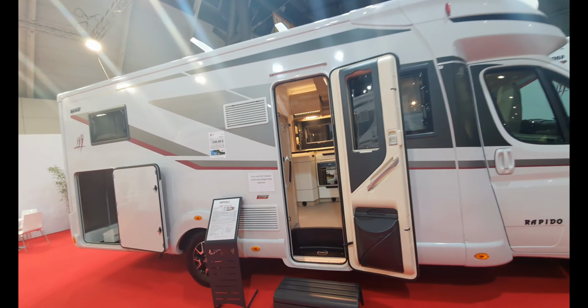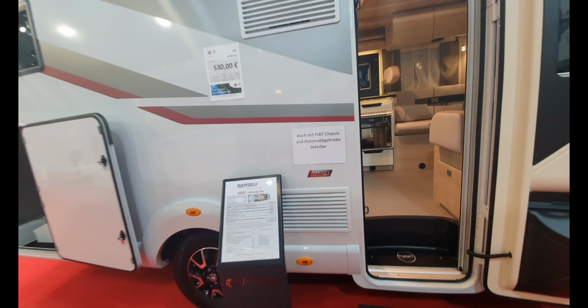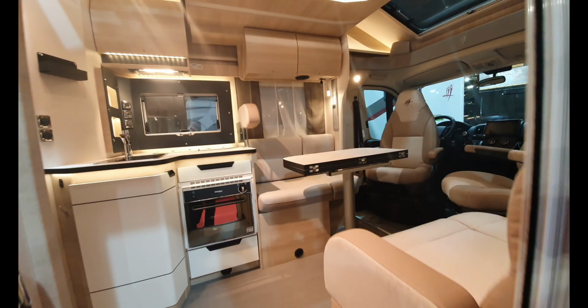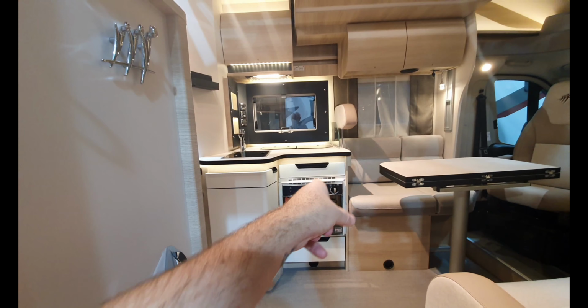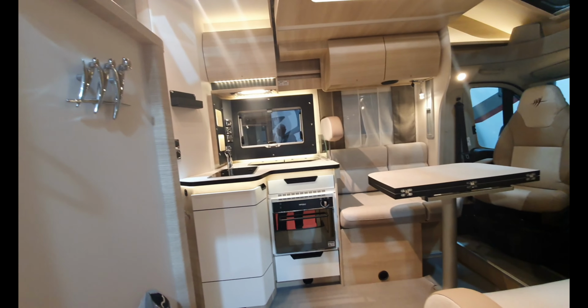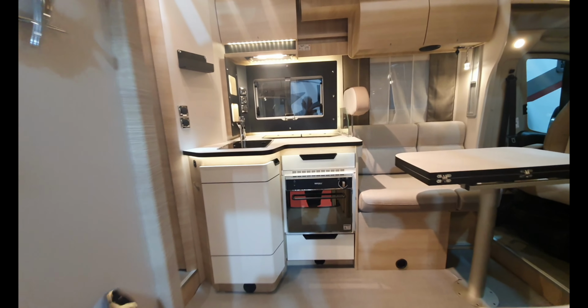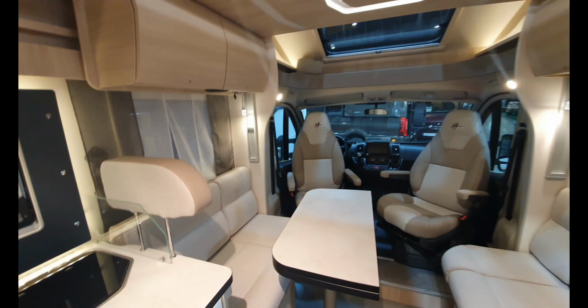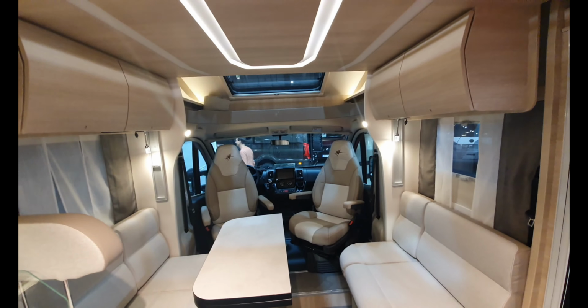Rapido 666F Ultimate line, 749 centimeters in length, 84,380 euros. See in the kitchen, it's got an oven. Every van will have an oven if you ask for it, or not every, but almost every camper van and motorhome could potentially have one. People often ask that, where's the oven? Well, it's in the shop.